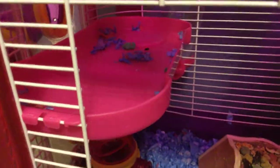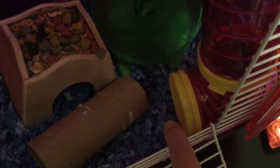Computer, turn on twins room 100%. That's better. So it was on that layer, and it bit me and it landed right there. Another fact about hamsters: do not give them a lot of senses, like a strong sense of smell. So, there's Chloe.